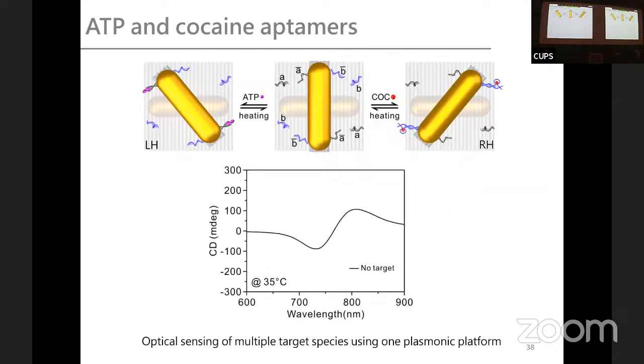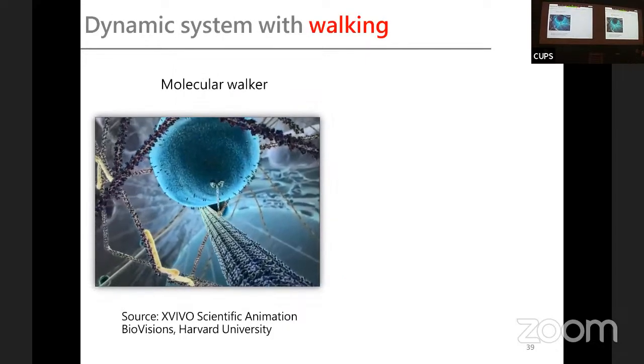And if we do the optical readout right here, depending on the molecules in the solution, we will be able to distinguish optically the different molecular species in the solution, based on only one single plasmonic platform. So this is just an example for the optical sensing part.